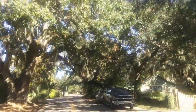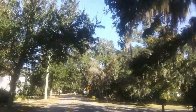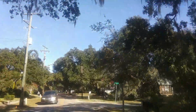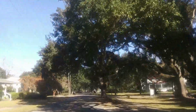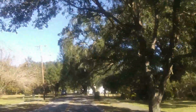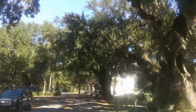Actually, Hurricane Hugo made landfall, I want to say it was '89, way back in the day. I barely remember that. Just south of here. But the structures in the city actually held up very well. You have a lot of older historic homes here. And over on the right we have the famous Deerhead Oak, the biggest tree east of the Mississippi River.